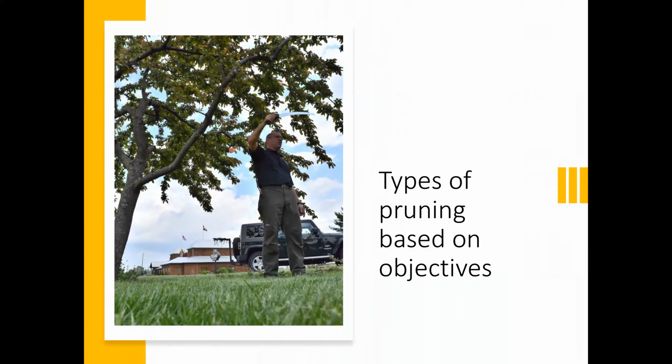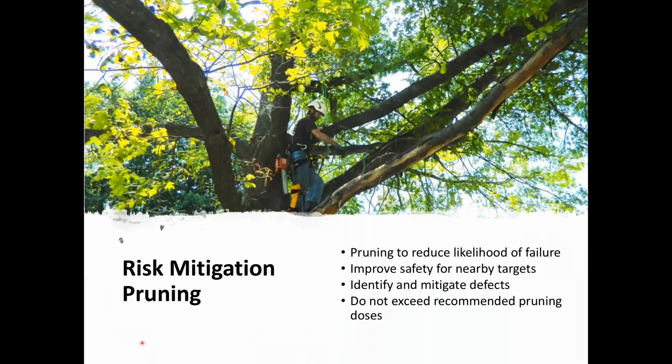All right, let's talk about the types of pruning based on objectives that are common in our landscapes. Pruning for safety is probably one of the most important. Reducing the likelihood of failure is very important to protect nearby targets. When I'm talking about nearby targets, I'm talking about homes or buildings, sidewalks, cars on the street. People are the most important target.